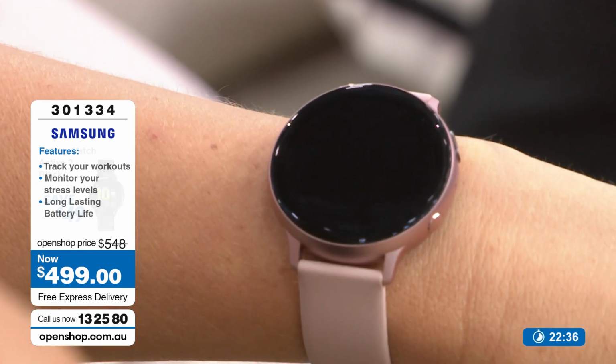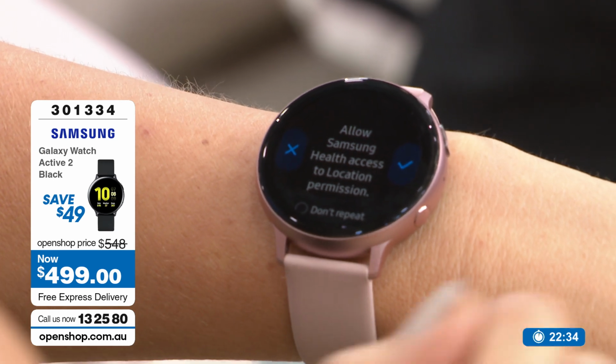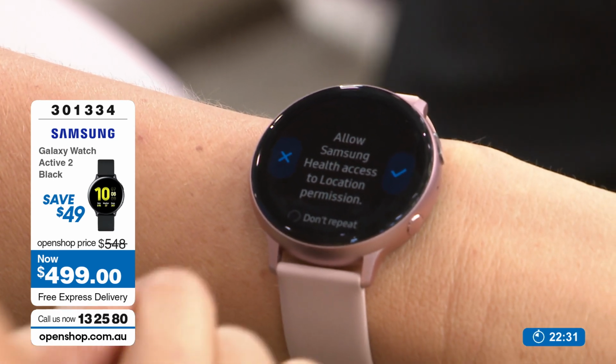Being able to navigate the watch just through that simple swipe around the bezel makes it so easy to use. Active, like running and swimming and walking. You can track over 40 different workouts on the Galaxy Watch Active 2.